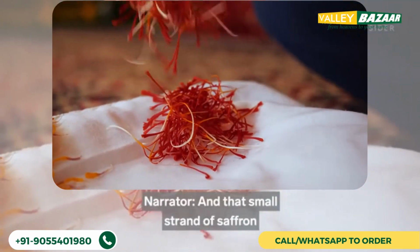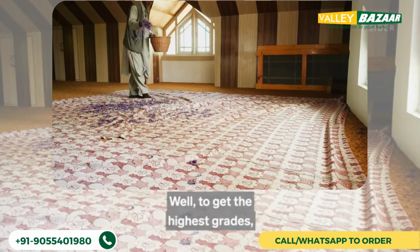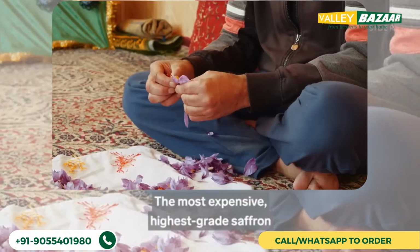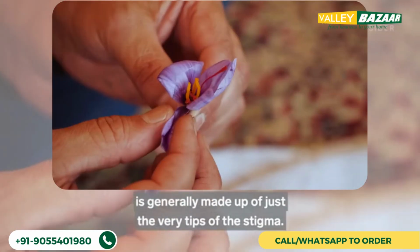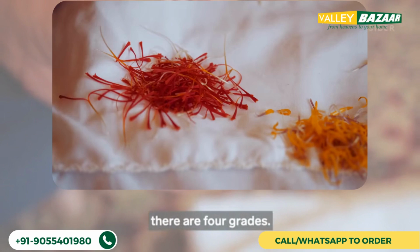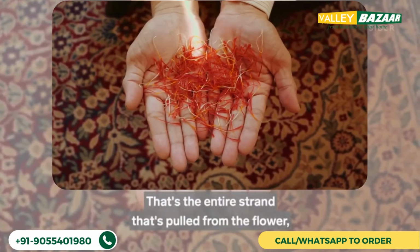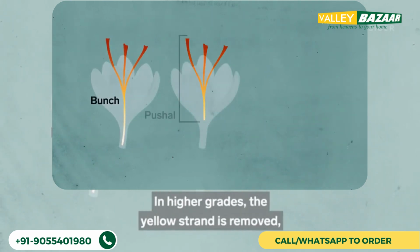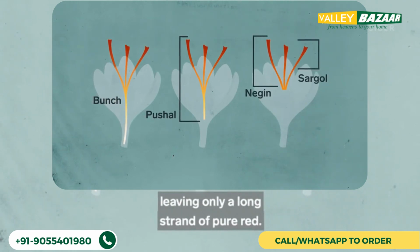And that small strand of saffron that you harvest as a result of all of this work? Well, to get the highest grades, you might need to throw half of it away. The most expensive, highest grade saffron is generally made up of just the very tips of the stigma. In Iran, where over 90% of the world's saffron is produced, there are 4 grades. The lowest grade is the bunch. That's the entire strand that's pulled from the flower, from the dark red tips to the yellow base. In higher grades, the yellow strand is removed, leaving only a long strand of pure red.